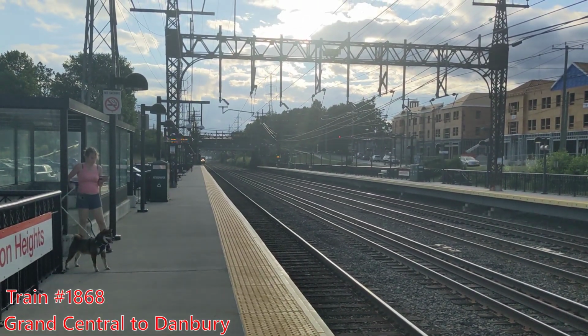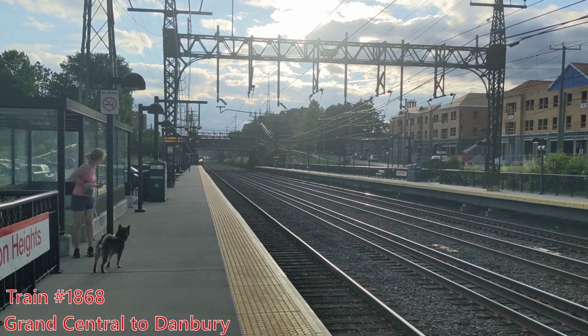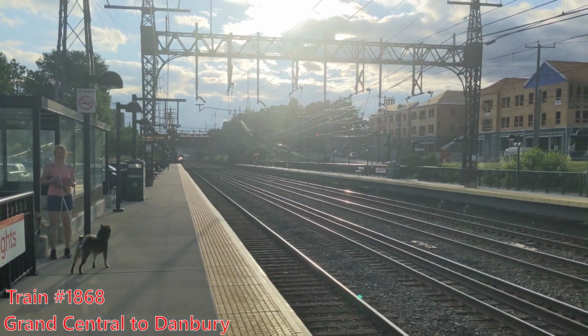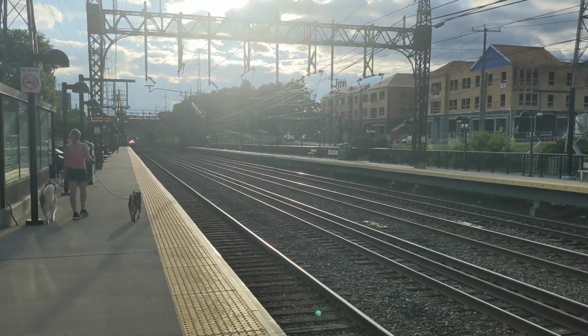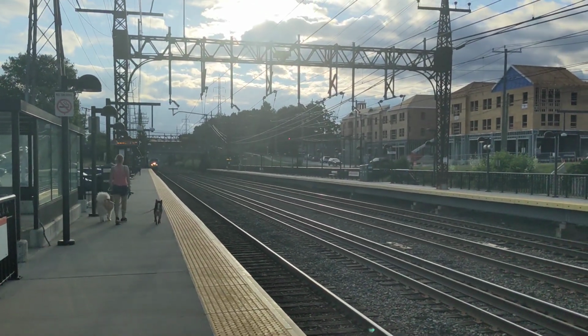And our 7:12 train to Danbury is early. Yep, Danbury. It's 7:06 and it's scheduled to be here at 7:12.